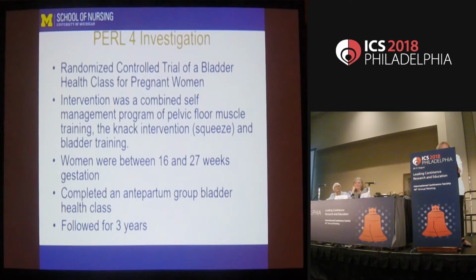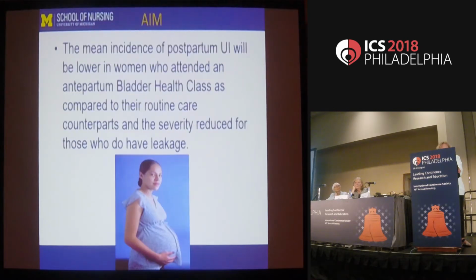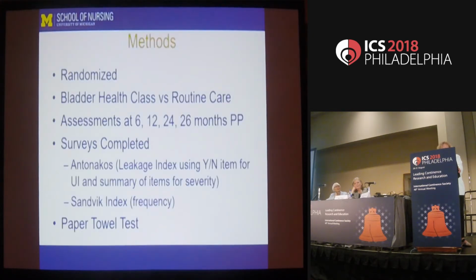Women were between 16 and 27 weeks gestation and completed an antepartum group bladder health class. They were followed for 3 years. The aim was that the mean incidence of postpartum UI would be lower in women who attended the class compared to their routine care counterparts, and that the severity would be reduced for those who did have urine leakage. It was randomized, bladder health versus routine care, with assessments at 6, 12, 24, and 36 months postpartum.